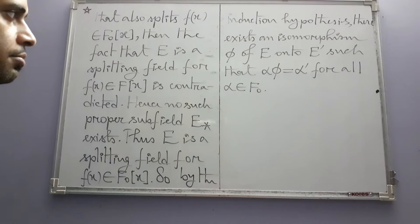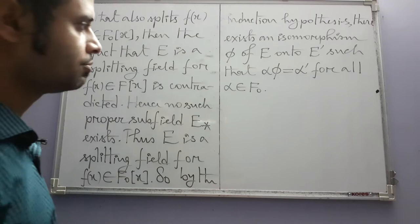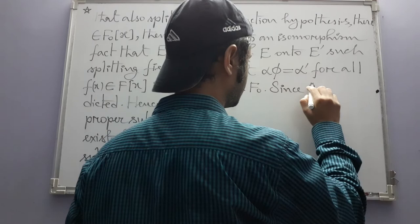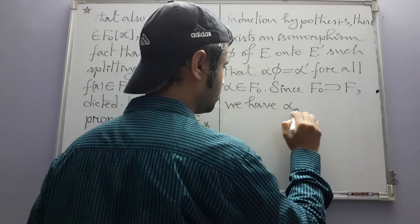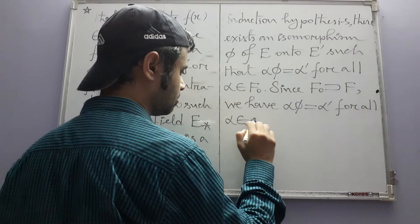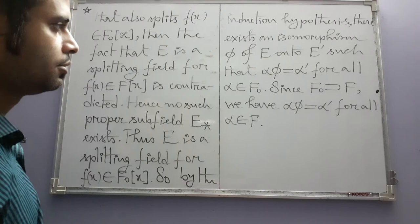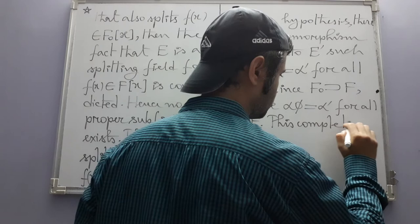But F naught is an extension of F, so whatever we are saying here is true for F naught is also in particular true for F, since F naught contains F as a subfield. We have alpha phi is equal to alpha prime for all alpha belonging to F. So this is true, and that's what we wanted to prove. So this completes the induction.